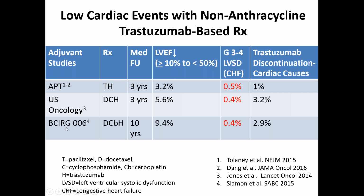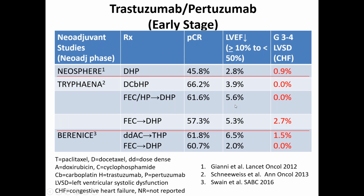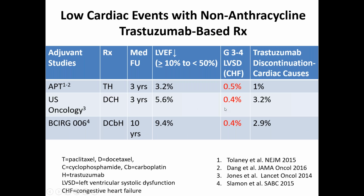and that is consistent with what we saw with the older trial of BCIRG 006 with TCH, that it was also less than 1%, 0.4%. So without the anthracycline, it was well under 1%. There was another trial that was conducted within US Oncology that was docetaxel cyclophosphamide trastuzumab, TH-like regimen, looking at the effectiveness of this regimen. And they showed that the heart failure rate was very similar. It was 0.4%.